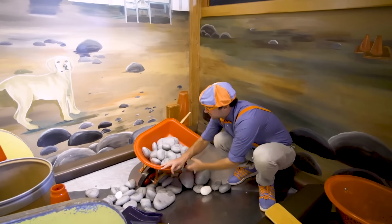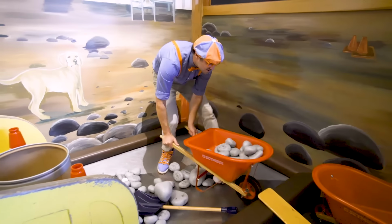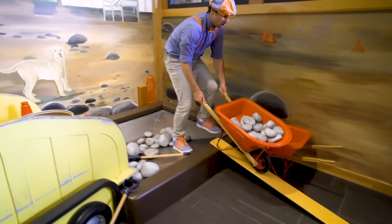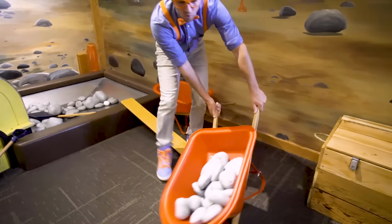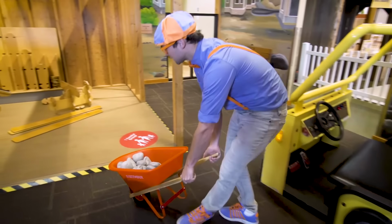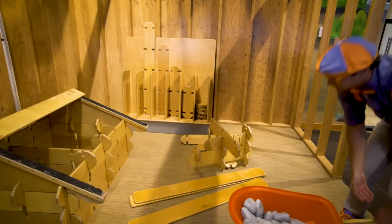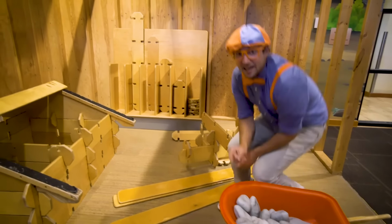There we go. Alright, now we need to take it over to the house. Alright. Ooh, wheelbarrows are super nice to use. It makes hauling things a lot easier. Oh, how are we gonna get it in there? Wait a second, I have an idea.